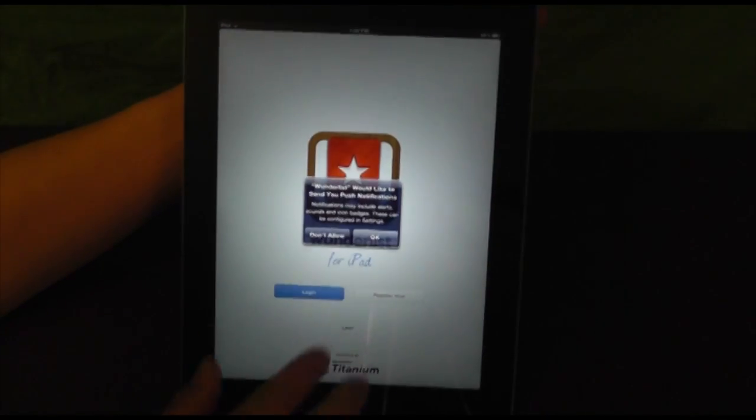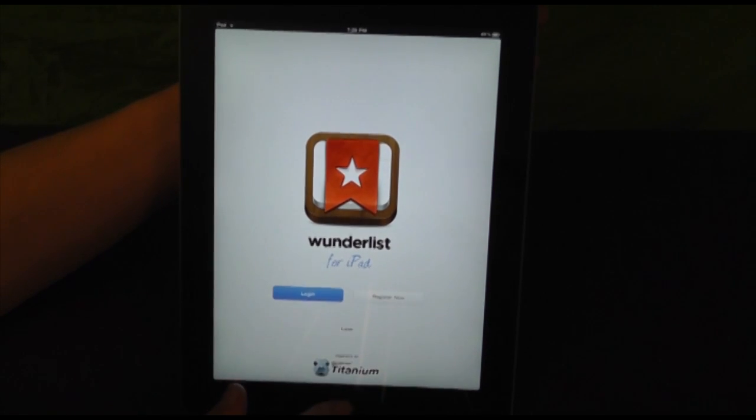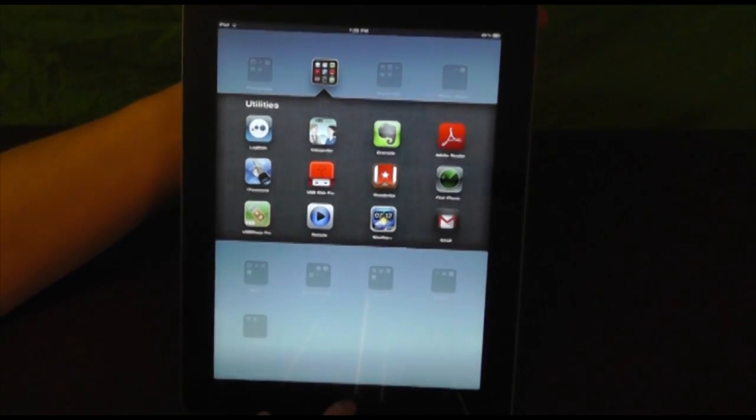Wunderlist, what this lets you do is add a bunch of different lists to your iPad itself. It's really great, and it can replace your Reminders app. It works a lot better.